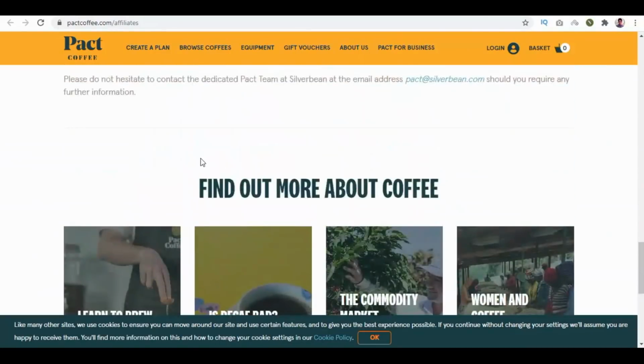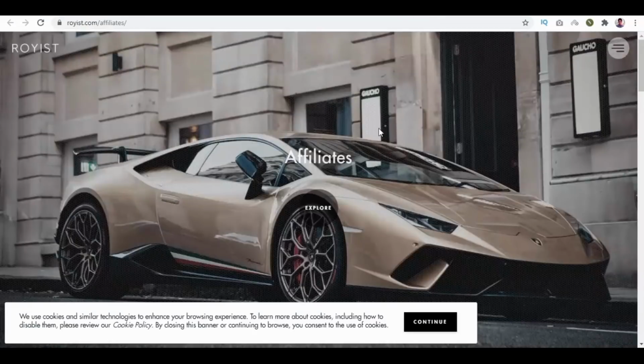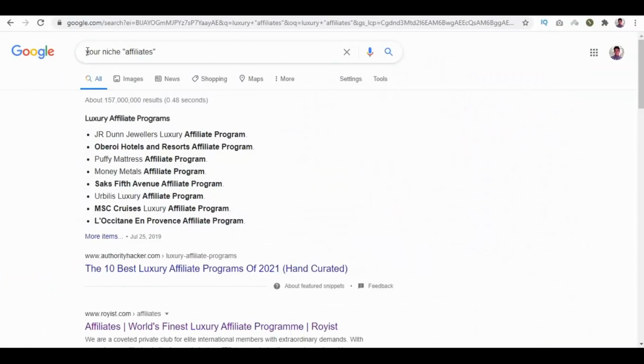Like it says, it is free, simple, and straightforward. To join, click on this sign up here link. On the next page, you will see similar information. That's for travel. Next is for luxury. So whatever your niche is, go to Google and type it here in the search bar with the keyword affiliates to search for affiliate programs.